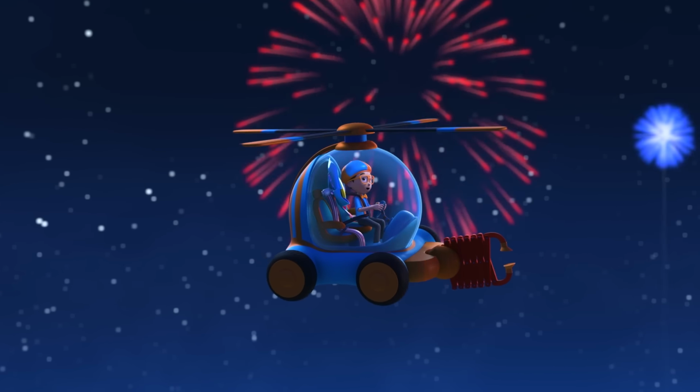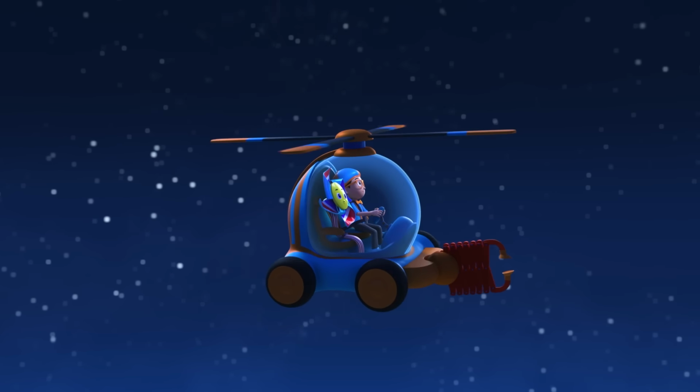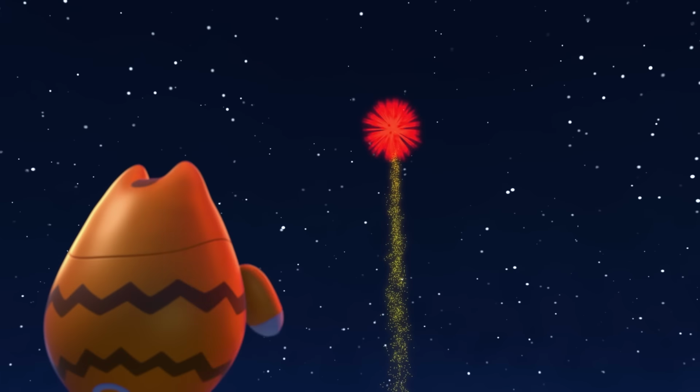So colorful. Packed into the top of the firework are metal salts called stars. Just like different foods have different flavors when you eat them, different metal salts burn different colors when you ignite them.